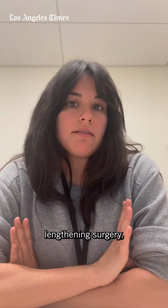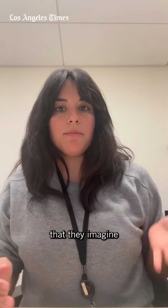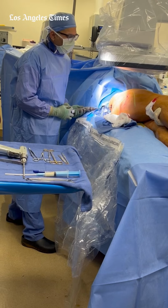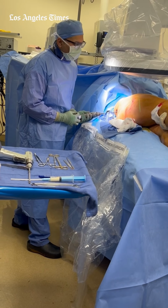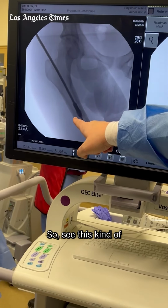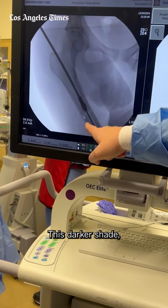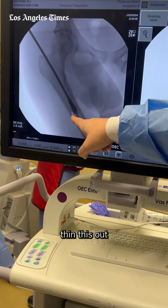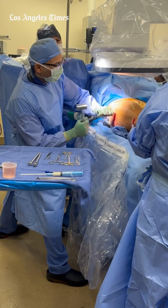When people think of leg lengthening surgery, I think the hardest part that they imagine is the bone getting broken, the surgery itself. So see this darker shade right here? This darker shade is cortical bone. That's why you hear a lot of bone shatter. We're trying to thin this out to make room for this implant.